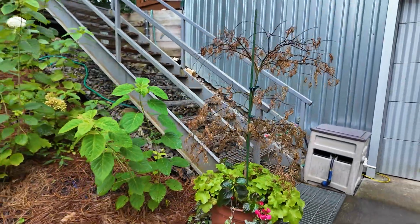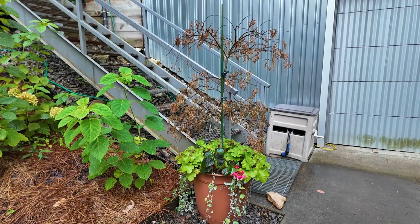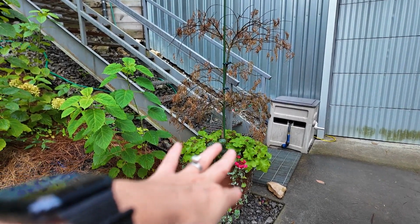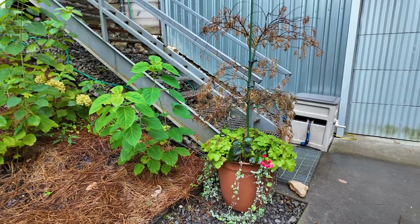So I'm a little torn because I loved this here before it fried and completely defoliated. I think it is still alive because it's green on the inside. I love underneath it the Dichondra Silver Falls and the chartreuse looking heuchera. Again, the double up pink begonias I have not been that impressed with.